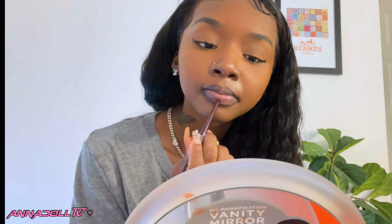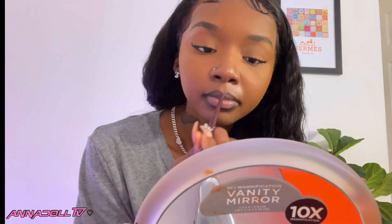But okay, so now I'm going in with my Kiss lip liner. This is in the color Dark Plum Purple. I got this from the beauty supply store as well. I'm just going to line my lips up. And I'm going in with my NYX Butter Glow in the color Madeline.